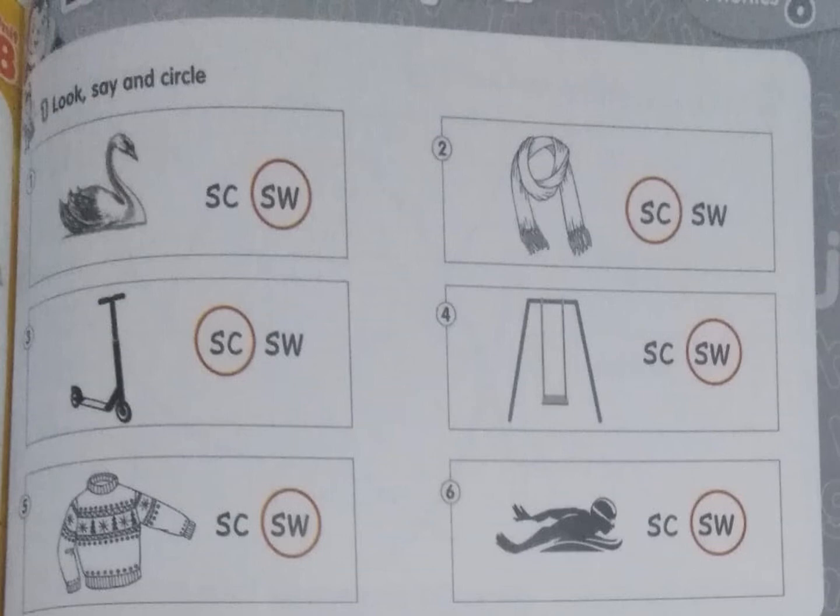Now, circle the swa sound. In picture 2, what can you see? Yeah, scarf. Scarf has the ska sound. Ska, scarf. Yeah, circle the ska sound. Picture 3, what can you see? Yeah, it's a scooter. Ska, ska, scooter. It has the ska sound.